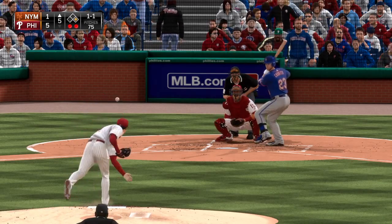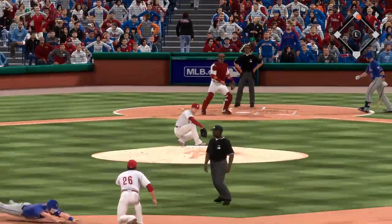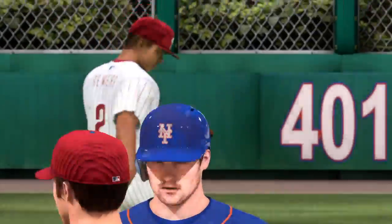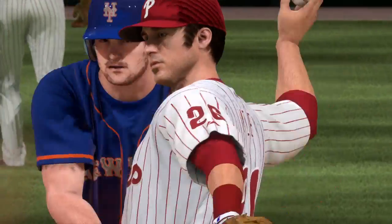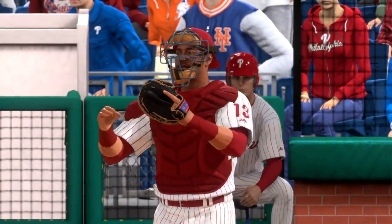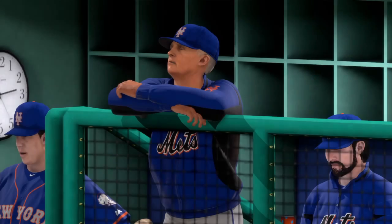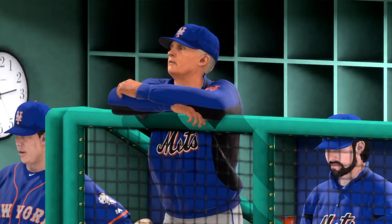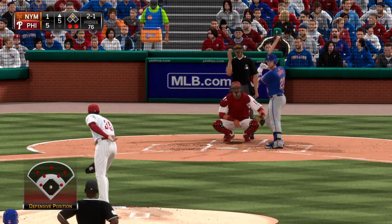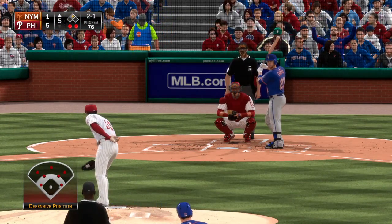Hamels ready with the 1-1. Pitch misses, the throw down is way late, and he's in there easily at second. Well, these guys haven't had a ton of base runners, so they haven't had a chance to run on this guy through the first half of the game. But he picked a good spot to run there, and he makes it into second safely. Hits are even at 7 apiece.